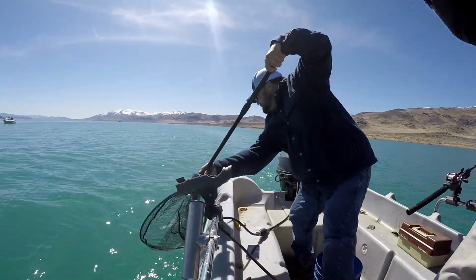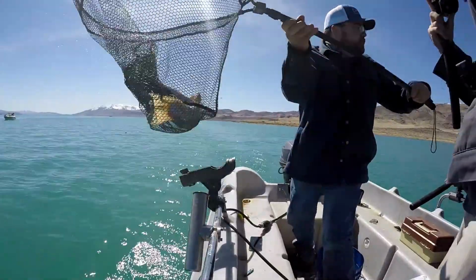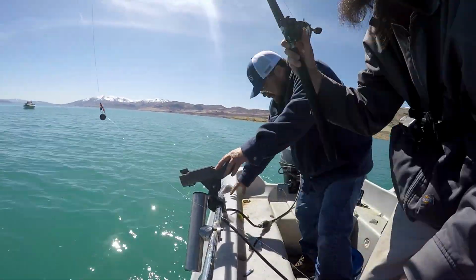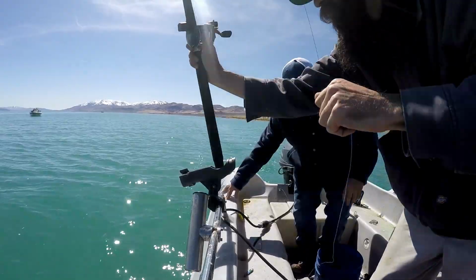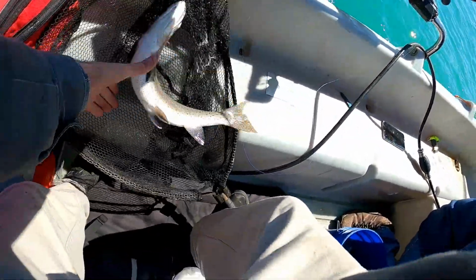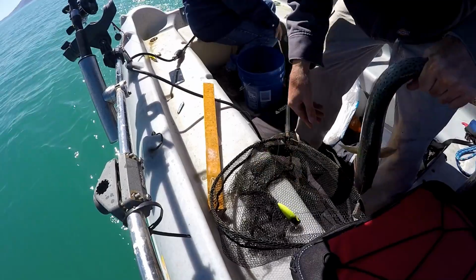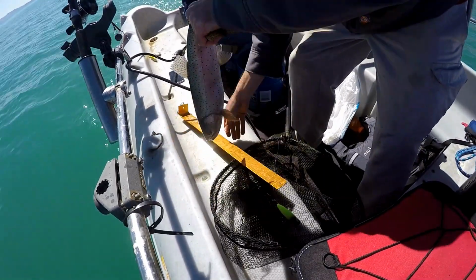Ready? Yeah. Yeah! Woo! Keeper! Looks like we might be eating dinner tonight. Nice. So we're gonna measure this guy first, but I think he's gonna keep. Oh, perfect. Hook came right out. Let's make sure he's good.